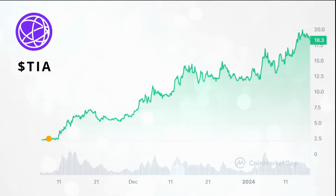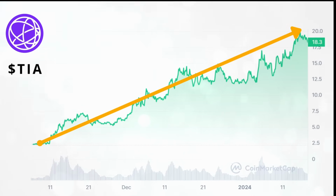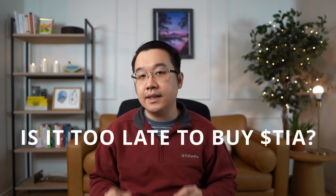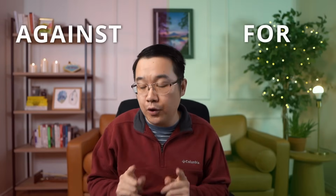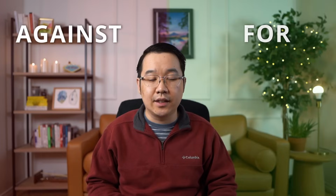Celestia's TIA token has soared from $2 to $20 in just 3 months. But with all those gains in the book, you're probably wondering, is it too late to buy TIA? Or are we looking at the next ETH or SOL potentially? Well, as always, we gotta analyze all the arguments both for and against buying TIA before coming up with our final verdict. Alright, starting with the case for buying TIA.